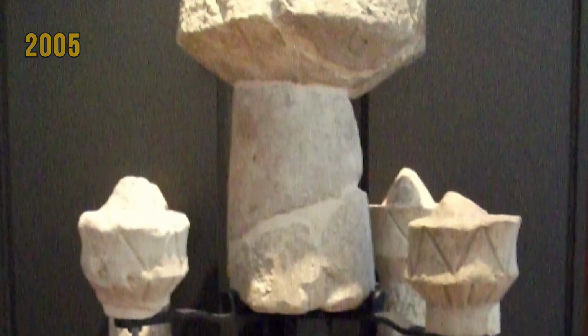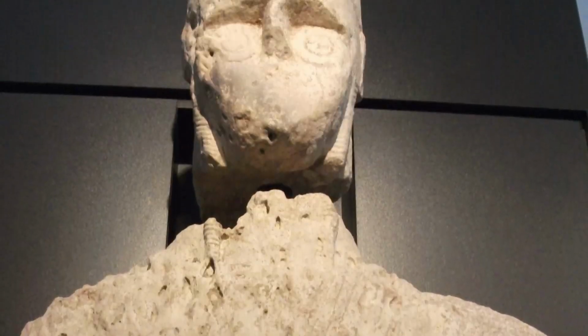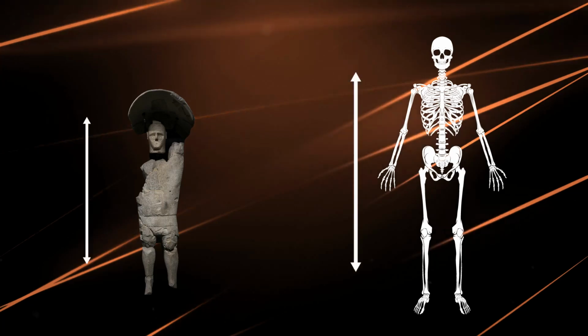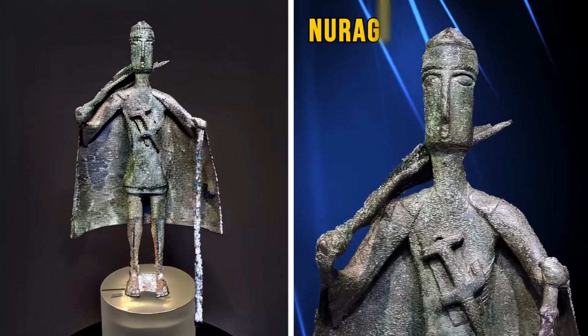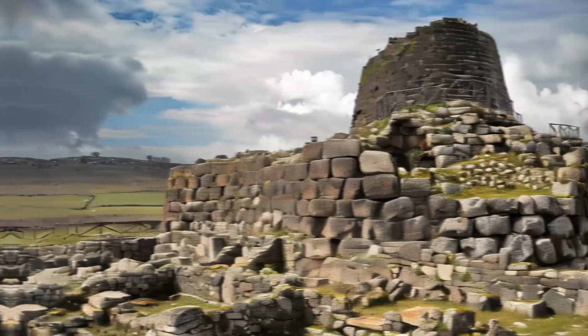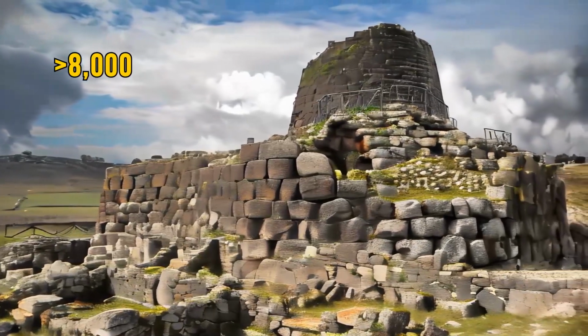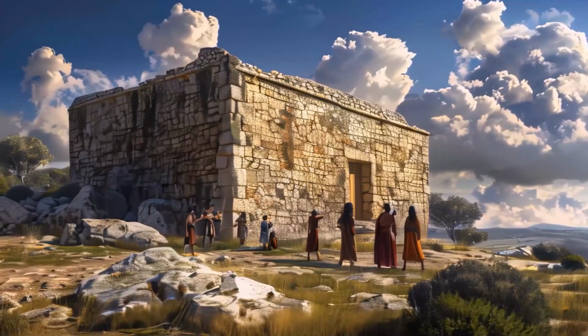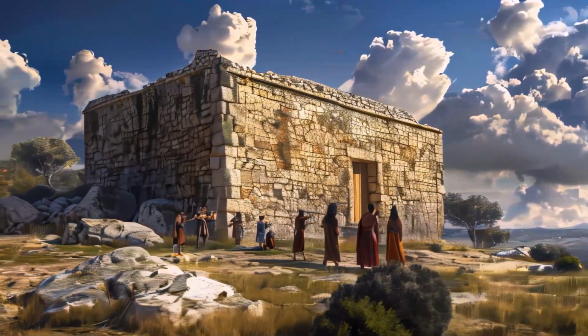When they were finally displayed in 2005, scientists put the pieces together to find statues of 38 giant men standing 8 feet tall. Not quite as tall as the legendary skeletons, but still pretty huge. It's thought these statues were made by the Nuragic people, who lived on the island a long time ago. Besides giant statues, they also built over 8,000 massive stone buildings. Perhaps Nuragic weren't giants themselves, but they definitely liked their things big.